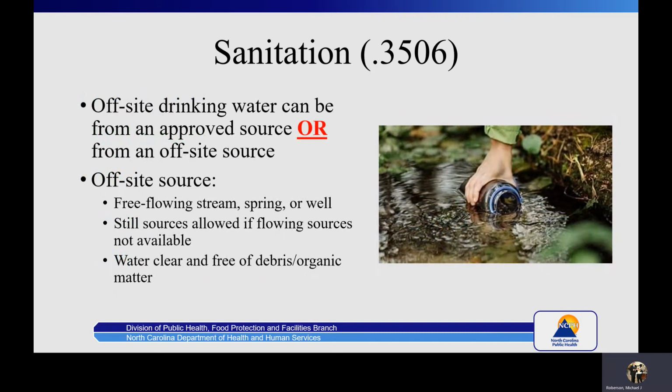Offsite drinking water can be from an approved source, or it can be from an offsite source. Now, if it's from an offsite source, it needs to be a free-flowing stream, spring, or well. Still water sources are allowed if flowing sources are not available, and water must be clear and free of debris and organic matter.